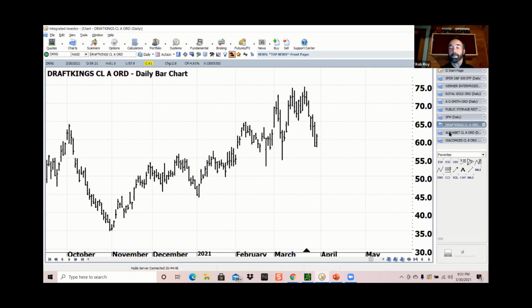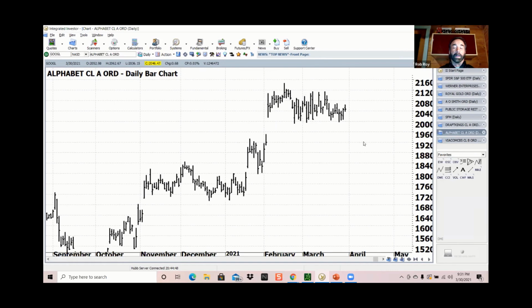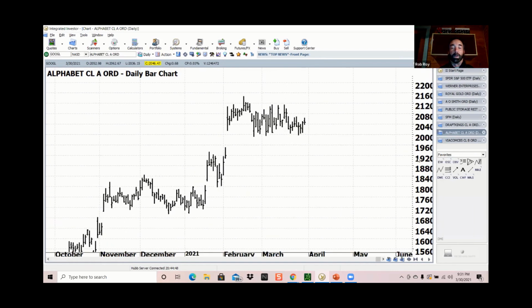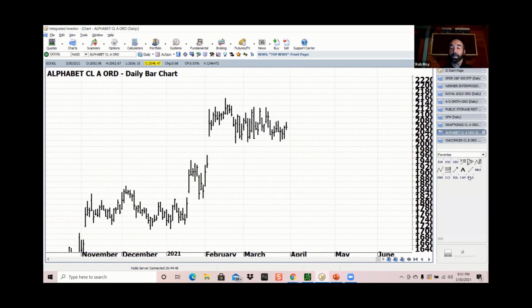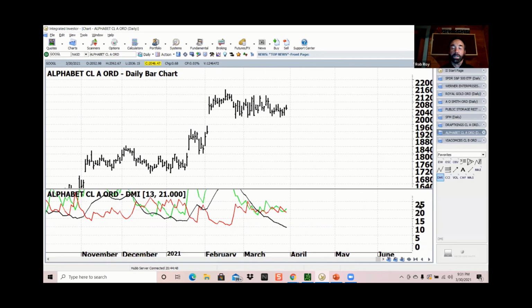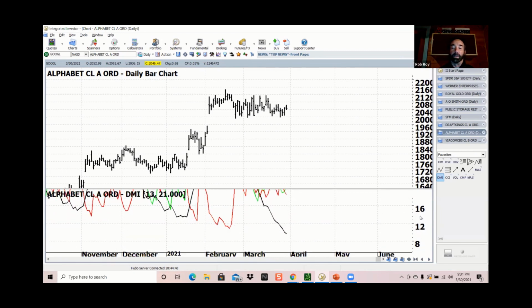And then check this out. Last but not least, Google. And here's where we were, and here's where we are. It's done nothing, absolutely nothing. And look at that ADX. Now, this is one that should be making you, if you're a fan of our strangle scenario at all, you should be licking your chops at this one.